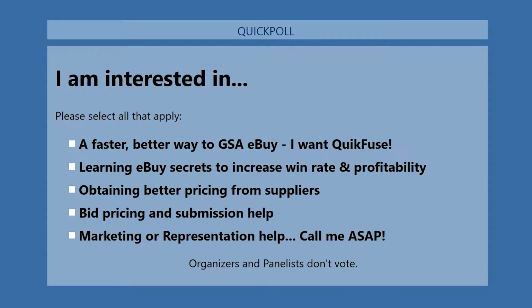Or we can do marketing and representation in DC. A lot of folks picked that last time. I wasn't expecting that. That's what we do every day. The marketing component to get ahead of RFPs and ahead of RFQs. And, oh, by the way, get us shortlisted on GSA eBuy. That's one of the ways that we can help. We're meeting with different people over the next couple of weeks within different agencies about eBuy, helping them understand what's happening on their side and helping them choose the vendors that they want the way they want to choose them. It's pretty cool.